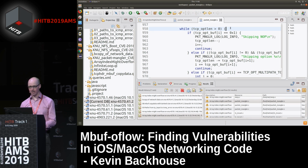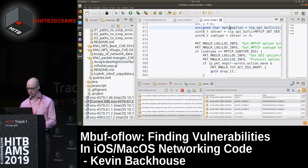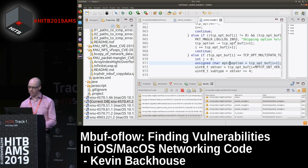That didn't fix anything. I could still cause an infinite loop. What happened was I decided that it would be easier to use this one here. So I just made this value here be 0, and that means that the value of TCP oplen doesn't change, and so this thing just gets stuck in an infinite loop. So I sent that back to them, and I said, it's not fixed. I can still cause an infinite loop.